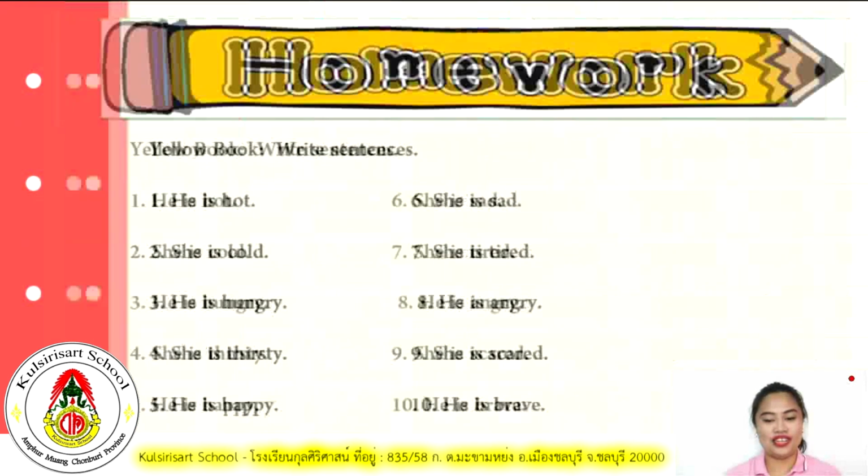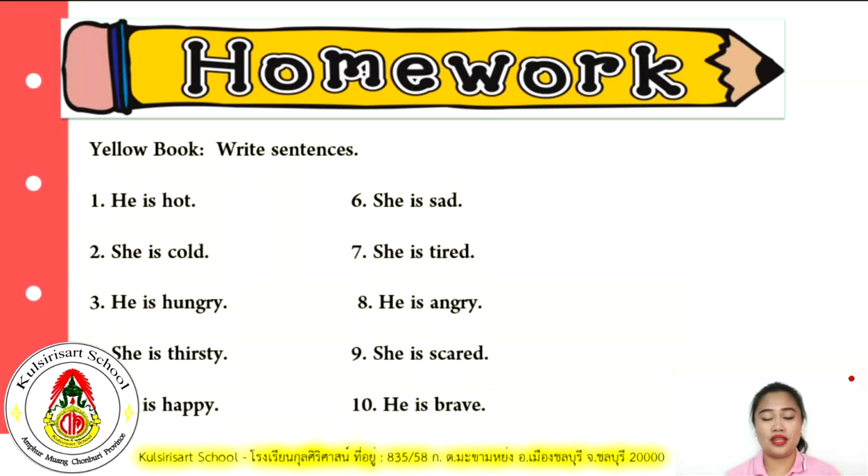Now, for your next activity, this is the last one. Still for your yellow book. Rewrite these sentences on your yellow book. Copy and write this on your yellow book. Now, remember, write 2 times. Not 1 time, but 2 times. Each sentence will be written 2 times. We have here 10 sentences. Okay, understood?